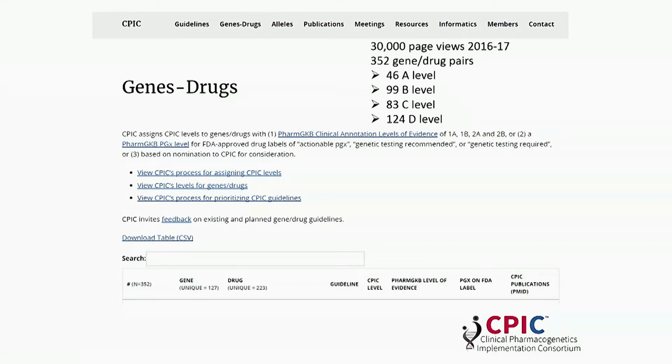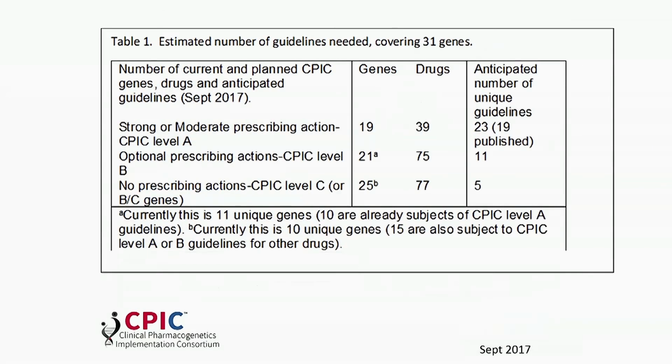So although this is always in flux, and it would require a full literature review to definitively decide on a level, this provides clinicians with one of the things that they identified as a barrier, and that is to help prioritize which gene-drug pairs to implement.